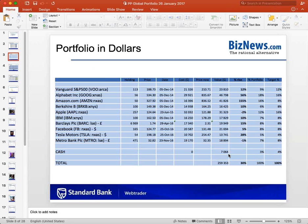Well, there's the overall portfolio in dollars. As you'll see, it's now a 30% gain since we started this portfolio in December 2014. What is interesting is there were some pretty hefty moves in the past month by companies that were enjoying a little bit of the Trump dividend and also a re-rating on the tech side. If you have a look at the first of the stocks there, that's the Vanguard S&P 500 Index. We began with 30% of the portfolio invested in Vanguard. As we've found better opportunities, we've sold the index fund and taken that money and reinvested into companies like Tesla and Facebook and Metro Bank.